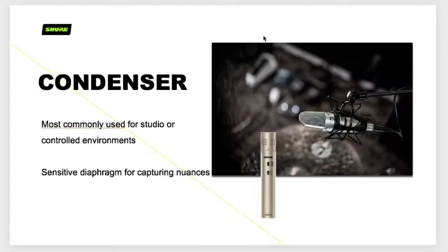All right. Next up are condenser microphones. Typically you see these in the studio, and the reason is they have a sensitive diaphragm, which is great for capturing nuances. Nuances are great when you're in a controlled environment, like a studio, but if you're outside in the wind trying to sing into a side address condenser, it's not going to sound so great. Okay, so, but this is how this one works.